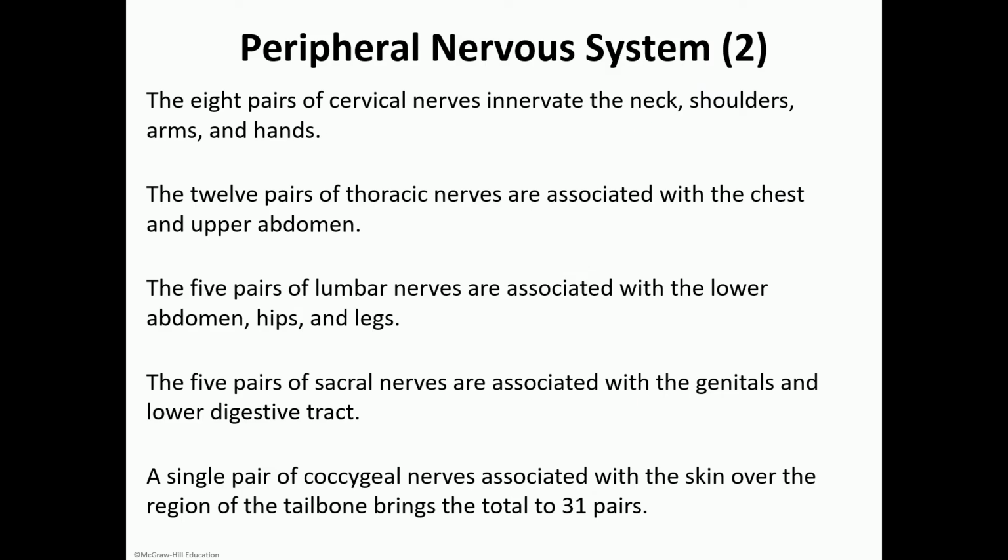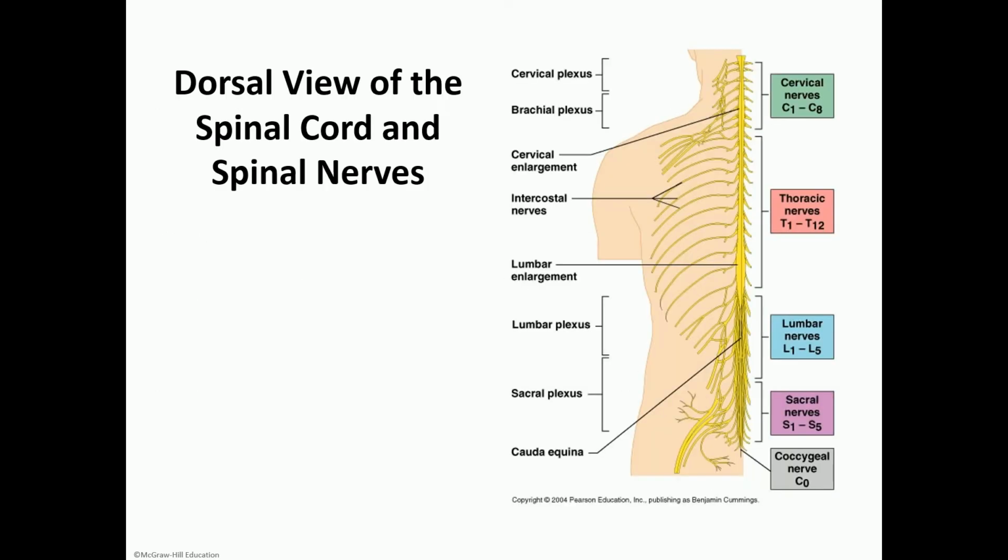Now the 8 pairs of cervical nerves innervate skin and muscle of the neck, shoulders, and upper limb. While the 12 pairs of thoracic nerves innervate the skin and muscle of the chest and the upper abdomen. The 5 pairs of lumbar nerves are associated with the innervation of the lower abdomen, the hips, and the lower limbs. 5 pairs of sacral nerves are associated with the innervation of the genital area and the lower part of the digestive system. While that one single pair of coccygeal nerve is responsible for innervating the skin in the area of the tailbone. So again, when you add all of those up, you get 31 spinal nerve pairs. So 31 on the right, 31 on the left. And we already went through the breakdown of these nerves.